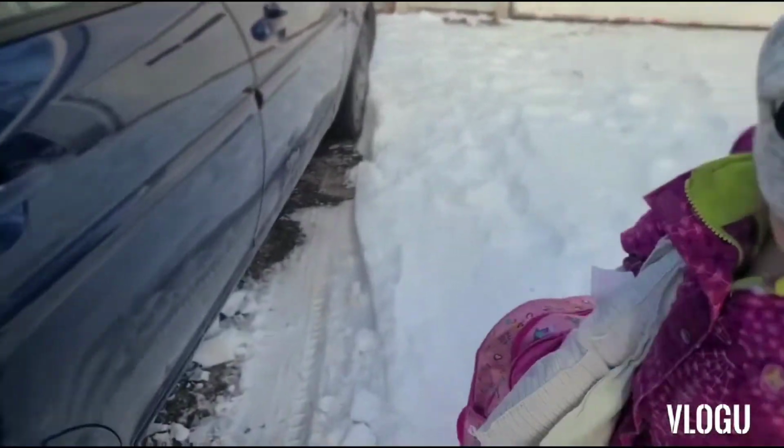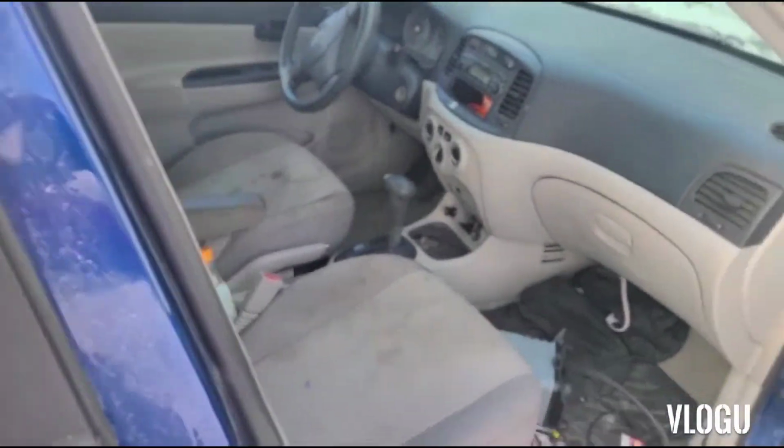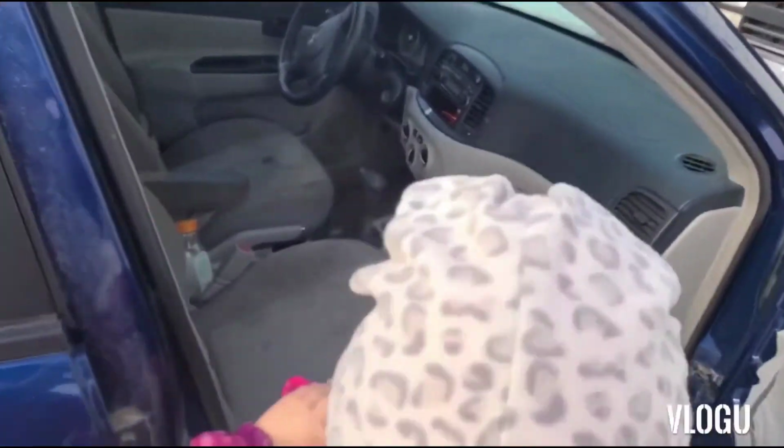Okay, so do you want to go in the front or the back right now? The front. The front? Okay. Yeah. So, it's a little dirty. Yeah. Because this was Daddy's car when he would drive it, so he didn't keep it as clean as Mommy does. Yeah.